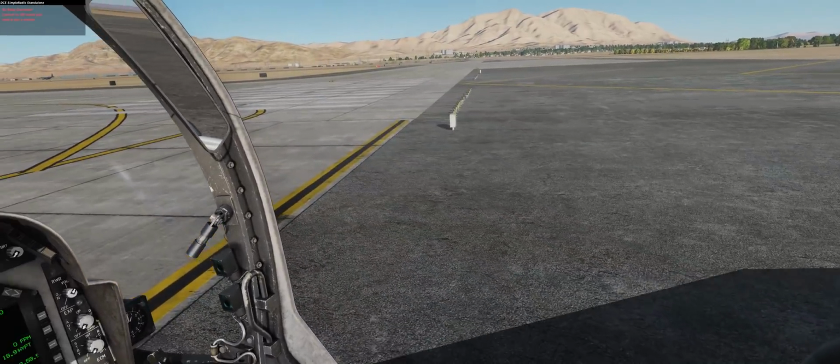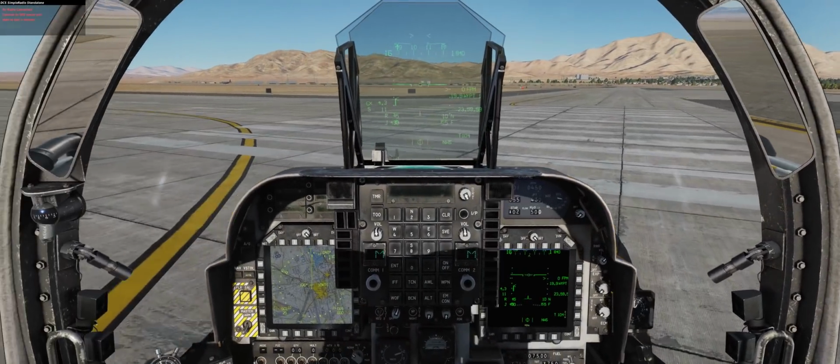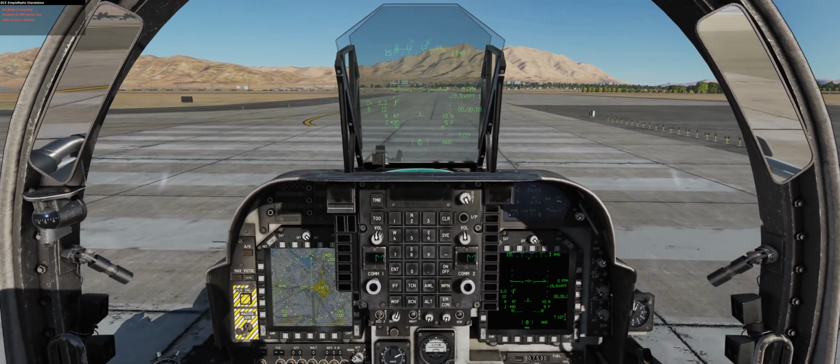Now I'm not taxiing in any way legally, but we're just going to cross runway 3 left here. We'll head on out to runway 3 right, do a circuit or two, and show you what this thing is all about. I adore this aircraft.